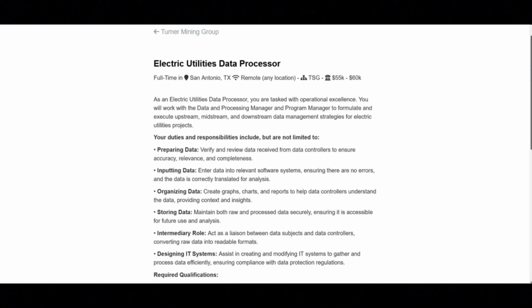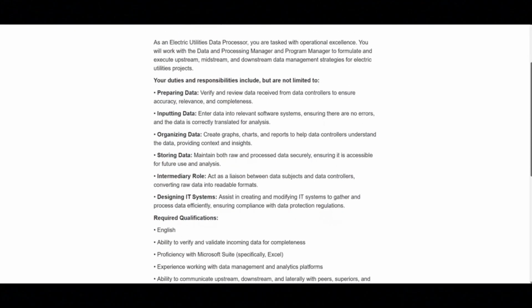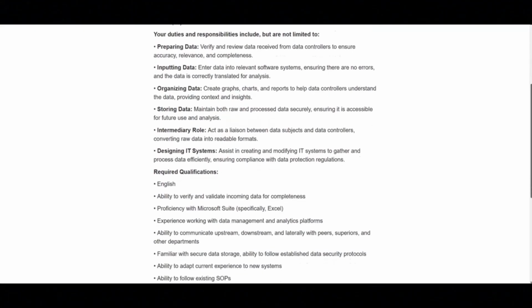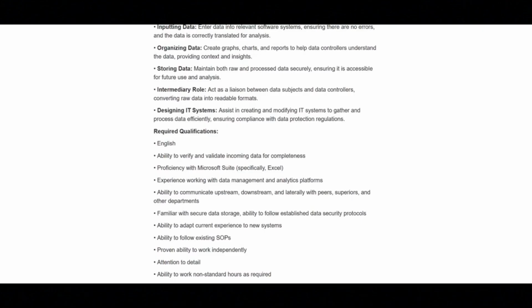Regarding the required qualifications for this job, you must be able to speak English. You must be able to verify and validate incoming data for completeness. You must have proficiency with Microsoft Suite, specifically Excel. You must have experience working with data management and analytics platforms. You must be able to communicate upstream, downstream, and laterally with peers, superiors, and other departments.